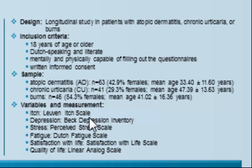Itch was measured using the Leuven Itch Scale, but we have also explored relationships with other variables, and therefore we have used the Beck Depression Inventory to measure symptoms of depression, the Perceived Stress Scale to measure stress, the Dutch Fatigue Scale to measure fatigue, and the Satisfaction with Life Scale to measure satisfaction with life. A Linear Analog Scale was used to measure quality of life.